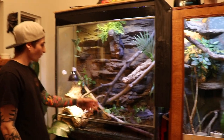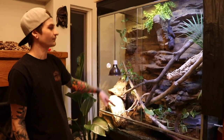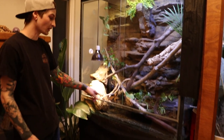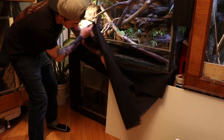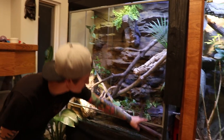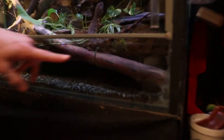So the cage is 4 foot by about 22 inches deep once the background's in it, and then 4 foot tall. And it's basically got 320 gallons of water running through it per hour. And underneath it, it's running on a sump. So it's being totally filtered, and the water actually comes in from this end under the land portion. You might be able to see the return in there.